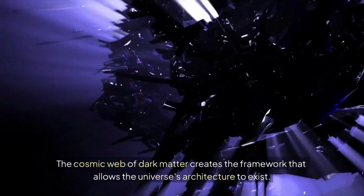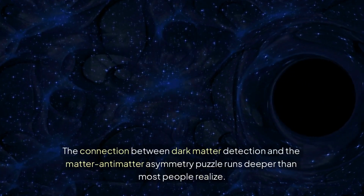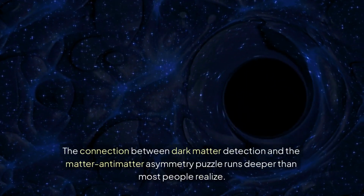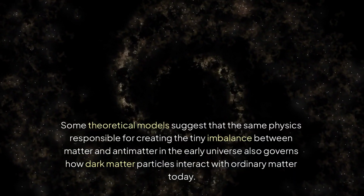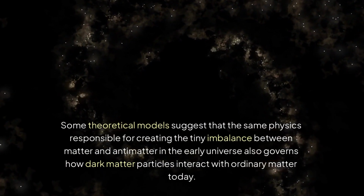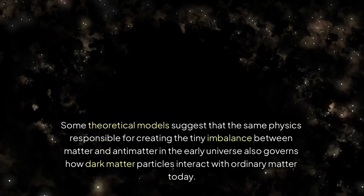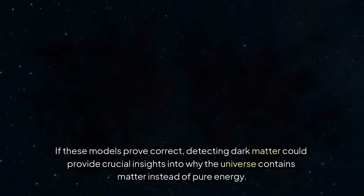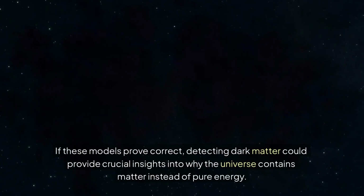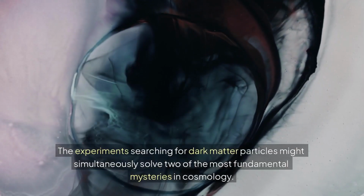The connection between dark matter detection and the matter-antimatter asymmetry puzzle runs deeper than most people realize. Some theoretical models suggest that the same physics responsible for creating the tiny imbalance between matter and antimatter in the early universe also governs how dark matter particles interact with ordinary matter today. If these models prove correct, detecting dark matter could provide crucial insights into why the universe contains matter instead of pure energy. The experiments searching for dark matter particles might simultaneously solve 2 of the most fundamental mysteries in cosmology.